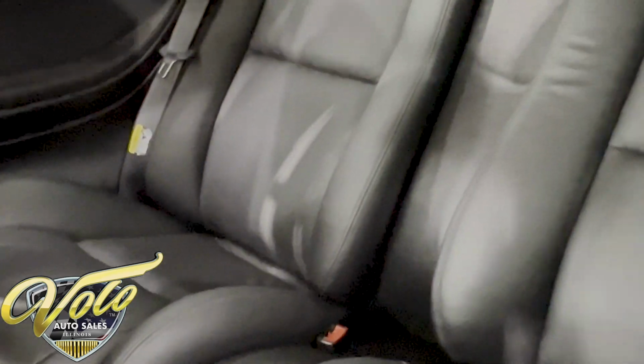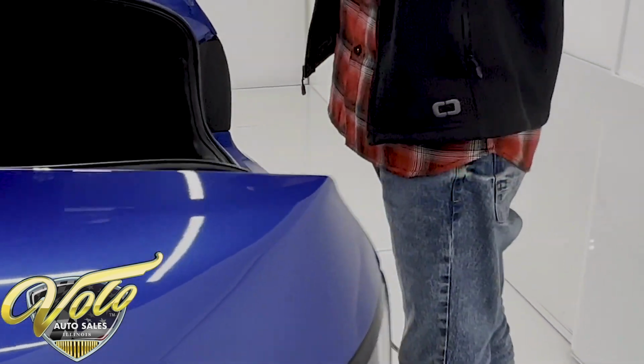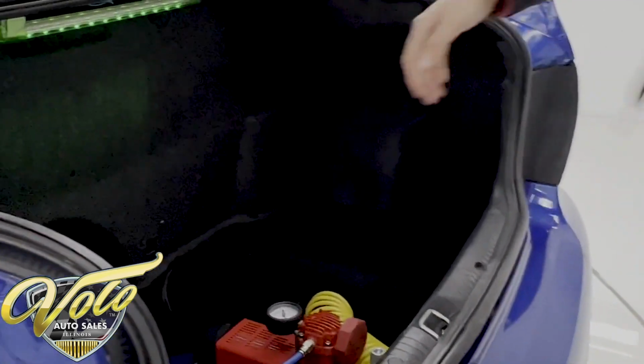Now let's switch over to the trunk. So the trunk you can pop by a latch inside or a button. You do have a pop on the key fob. So if you didn't know, behind this is where they put the gas tank on these cars.